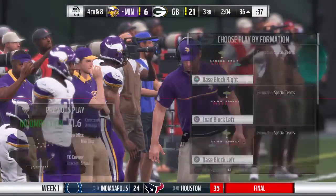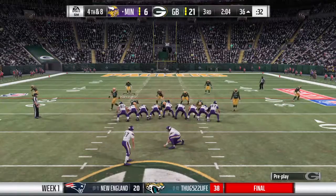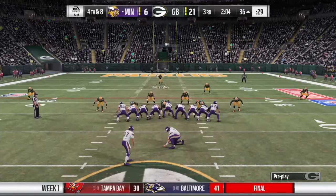What's the old adage? Be quick, but don't hurry? Well, that went right out the window there. He was hurried, harassed. That ball had to be gotten rid of. Otherwise, he was going to get sacked.